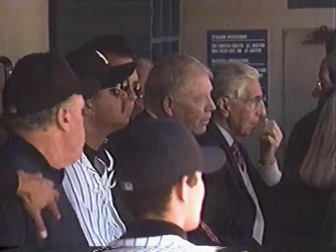Only 4 times in Yankee history has this honor been bestowed. The first, in 1932, to their beloved manager, Miller Huggins, who guided the Yankees to the first 3 of their world championships that now has grown to an unprecedented 24 world championships.